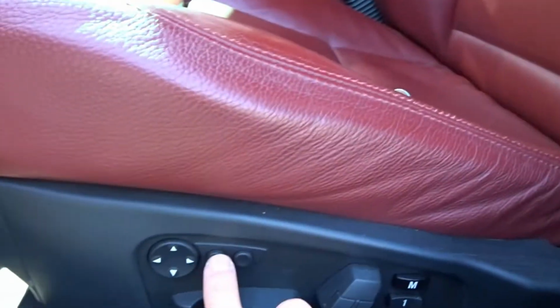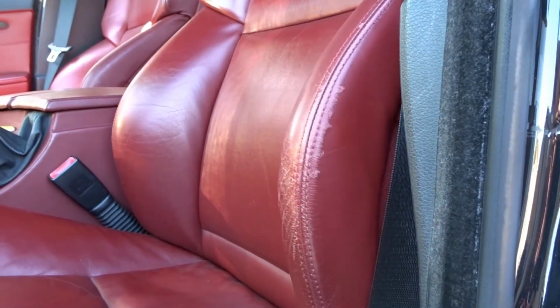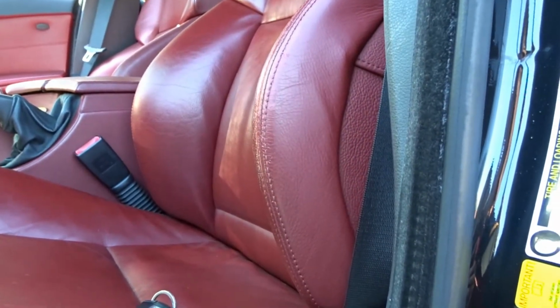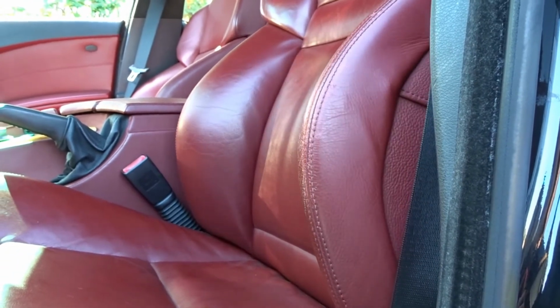And now look at this feature. You have 2 little buttons here. If you press this one, the side bolsters inflate pretty much all the way, and then here they release. So if you want that huggy feeling, you can have this around you the entire time, and I think that is awesome. Look at that feature. It looks like this car has wings. Look at them flap just like that.